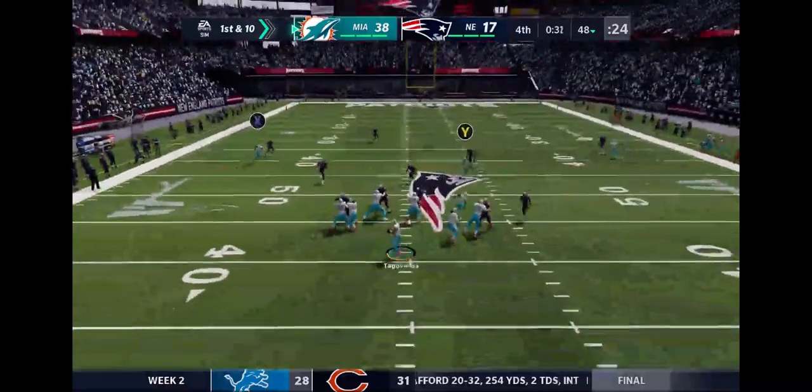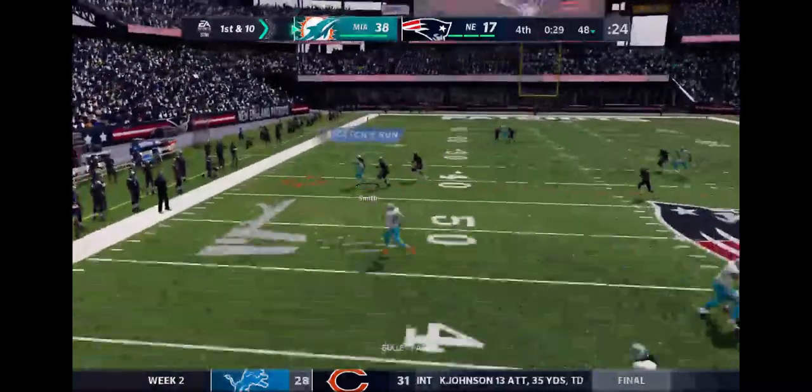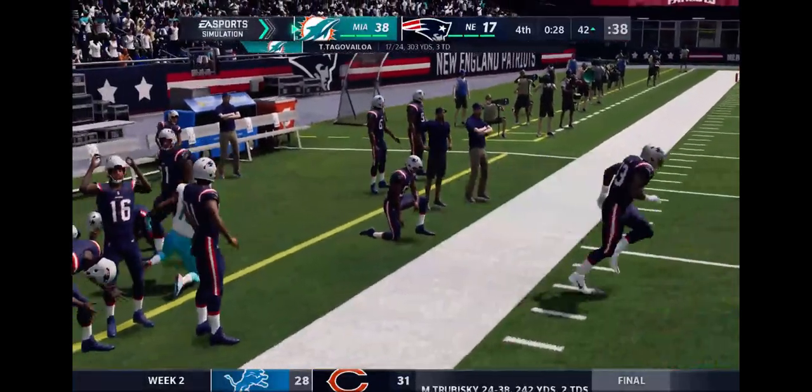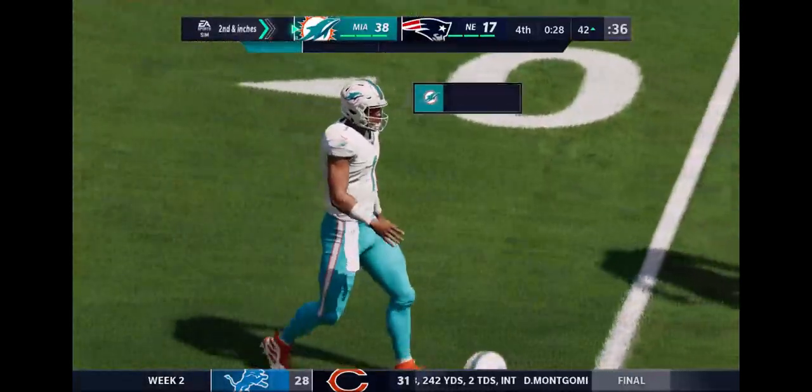Alright, this play looks interesting. They fake the handoff. Now Tua, it's wide open. Don't get out of bounds. Alright, I'm just gonna run the ball. I've wasted so much time passing the ball and getting out of bounds. Just shy of the 40.